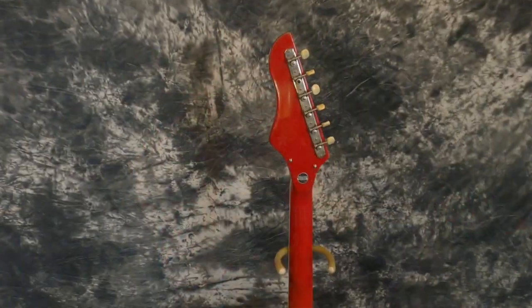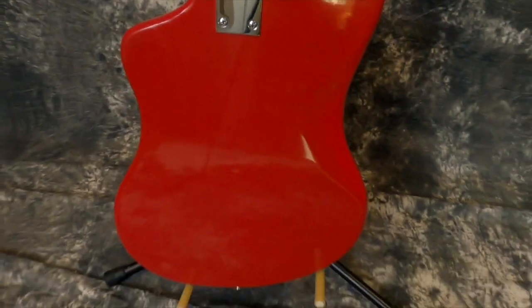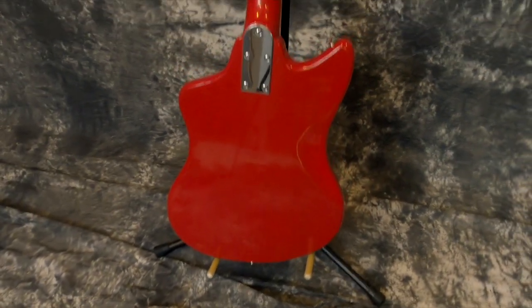It's got the mirrored switch plate up here. It's got the bridge cover. Always gone. You never have the bridge covers. But it's got the bridge cover, whammy bar. It's got the original nut. It's got the original truss rod cover.